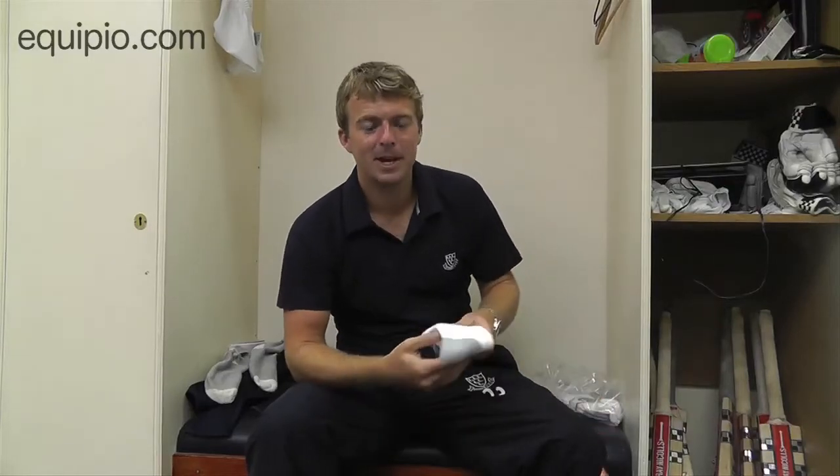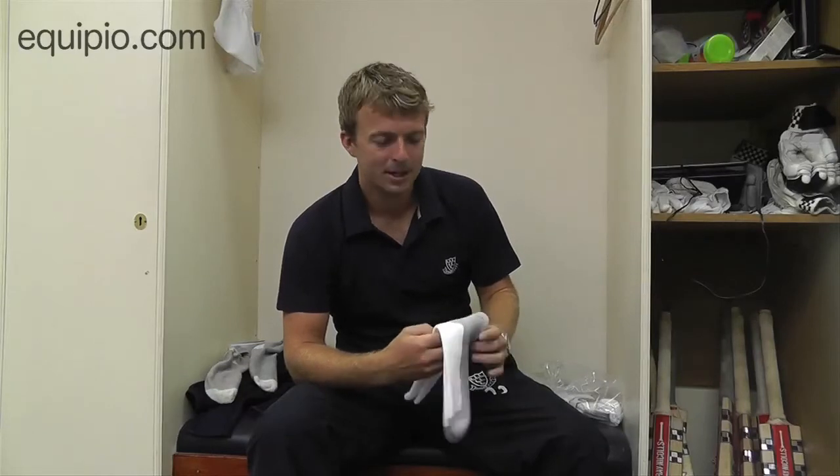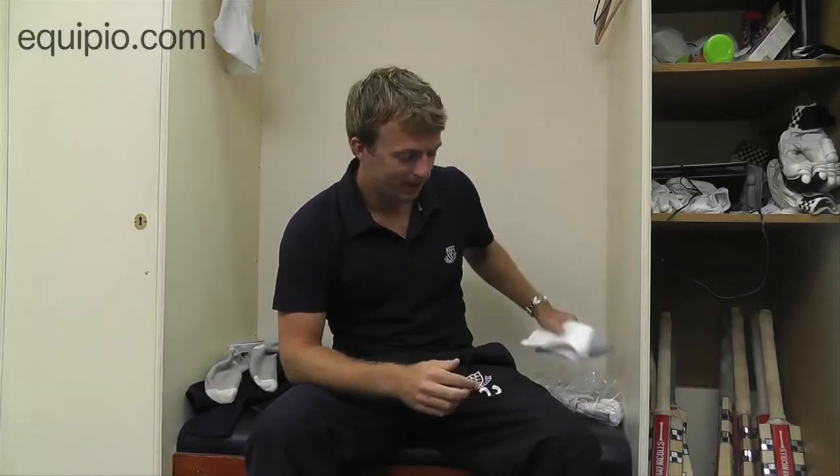And possibly the best bit of kit that I've ever had are these Gray-Nicolls socks. They sent me lots of pairs this year, and they're the softest socks. I wear them all around the house. They keep me going all year, and they're probably the best bit of kit I've ever had.